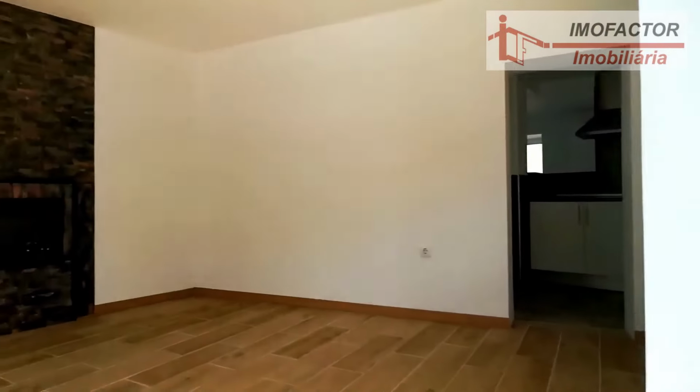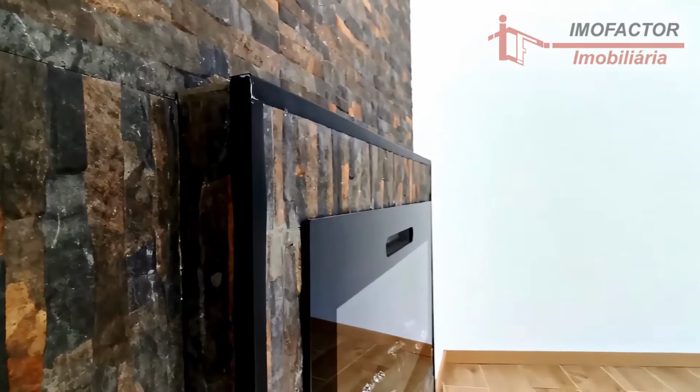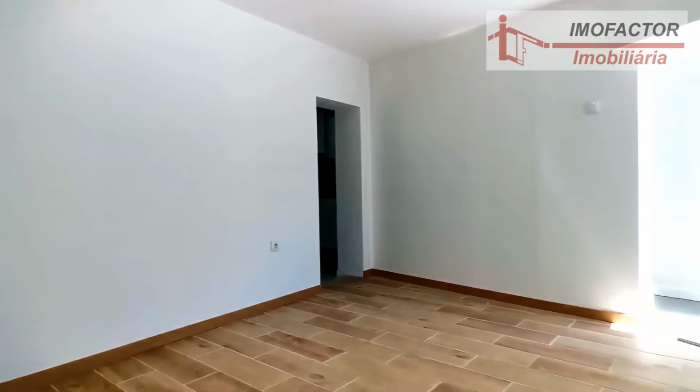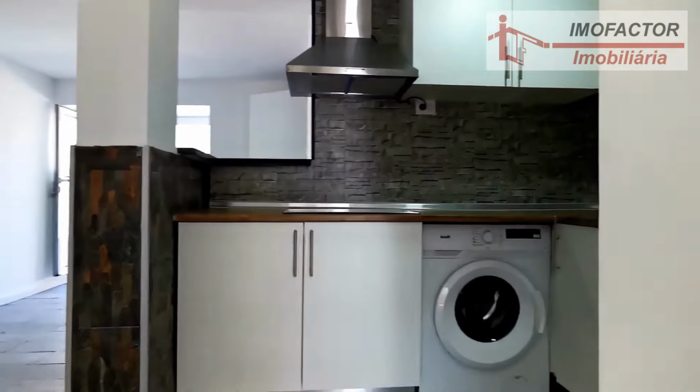Completely renovated rustic village house, for sale in Lardosa, municipality of Castelo Branco, central Portugal. Comprises two floors and attic, and has access via two streets. The entire house was rebuilt from scratch, with the renovation work seeking to combine modern elements and materials, but trying not to lose the rustic feel of the house.